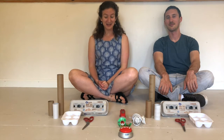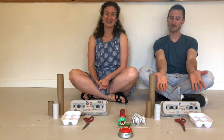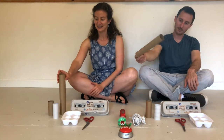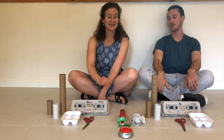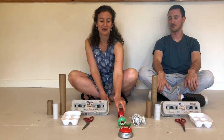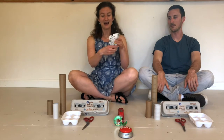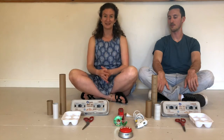So as you can see, Ryan and I have the same basic building materials, some recycled supplies that I've collected this week, and we each have a pair of scissors. Then we have some shared resources like a stapler, some tape, and, if you have an adult's permission, a hot glue gun that we're going to use to do our building.